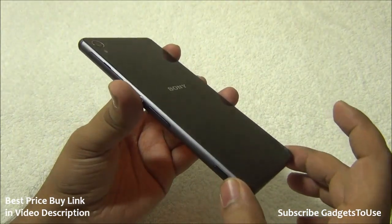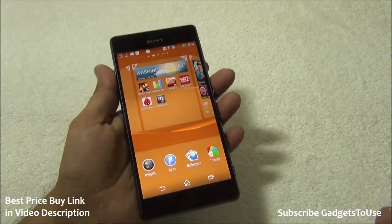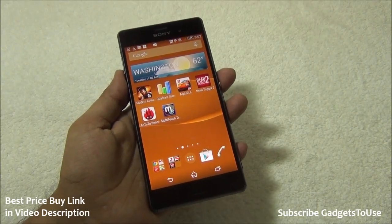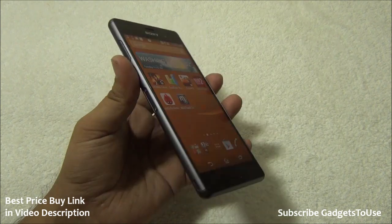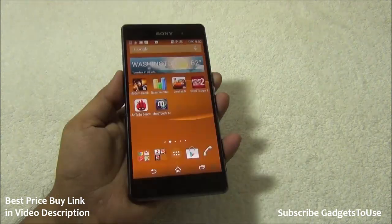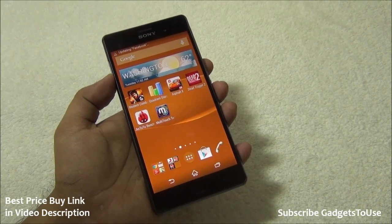We will go through all the aspects of this particular phone. We will go through the hardware, we will go through all the features. As far as changes are concerned, the Sony Xperia Z3 is a much more enhanced version of the Sony Xperia Z2, both in terms of hardware as well as software, and there are some good design changes which make this phone look very premium and also perform much better than the Sony Xperia Z1.